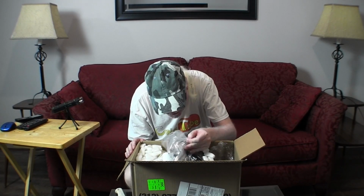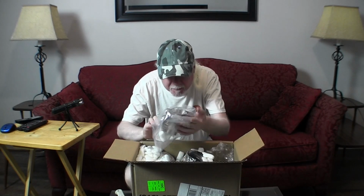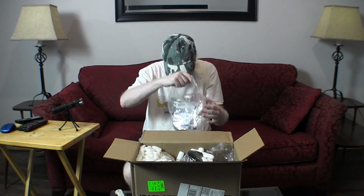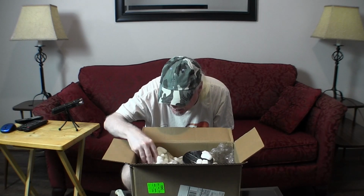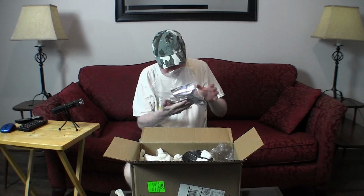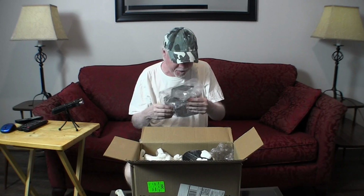Wait. What the hell? Whoops. Oh. Okay, it looks like a beer kit. Okay, so what have we got? We have, holy crap, okay. These are hops. I have no idea what's in here. These are hops, and there's a lot of them. I don't know who this is from just yet. We'll have to find out.